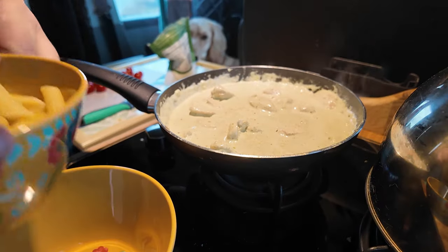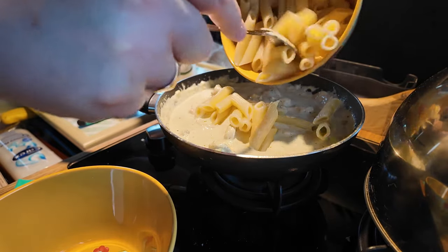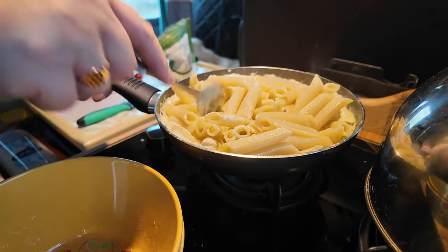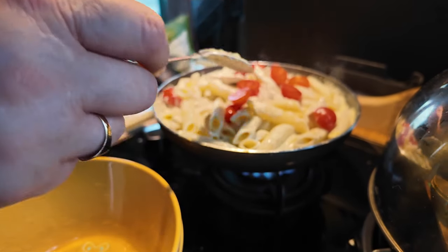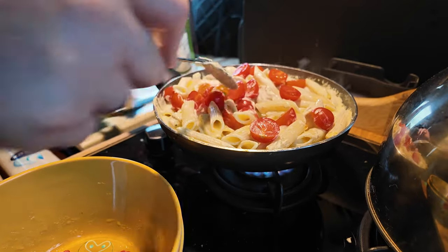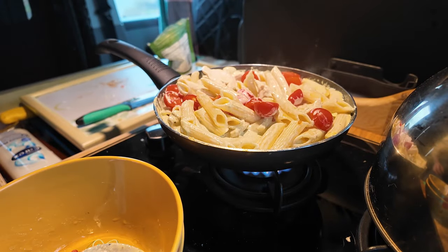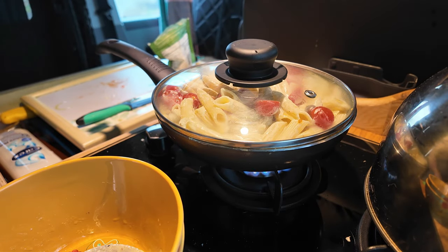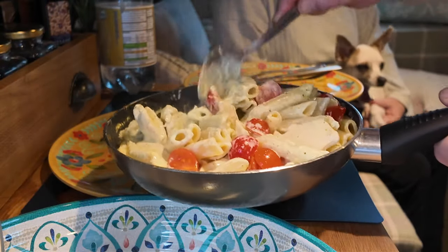Tell you what, wish we had smelly vision, so you can smell how good this is. Definitely could do with a bigger pan. Tomatoes in. Beautiful. Lid back on. And we'll just give that a minute or so. It looks really nice. It smells nice. It does, doesn't it?